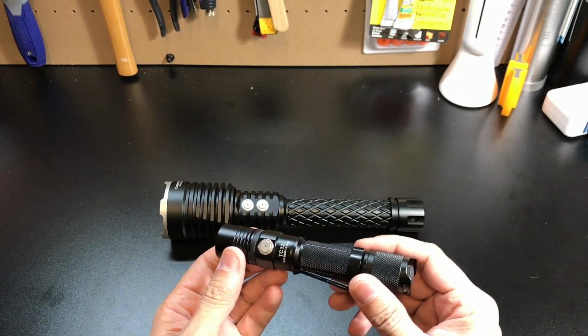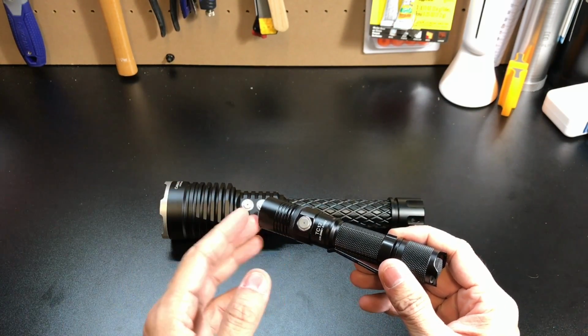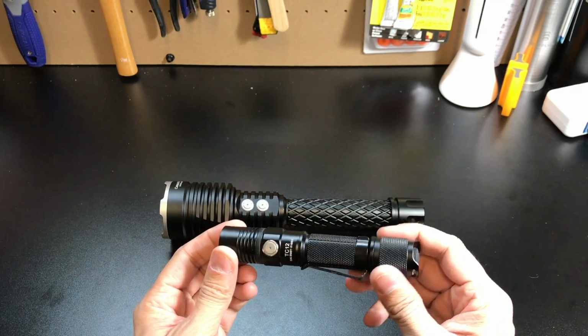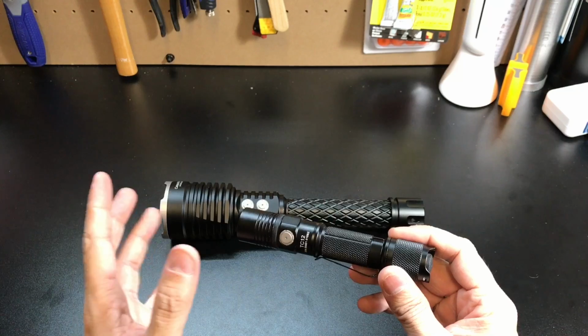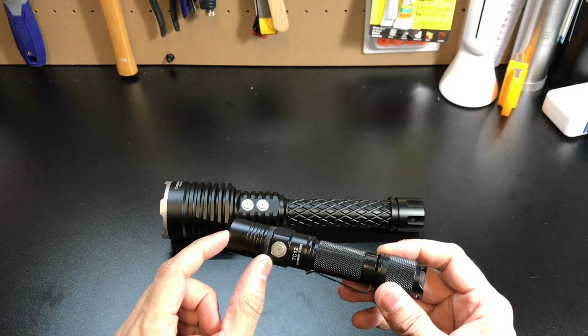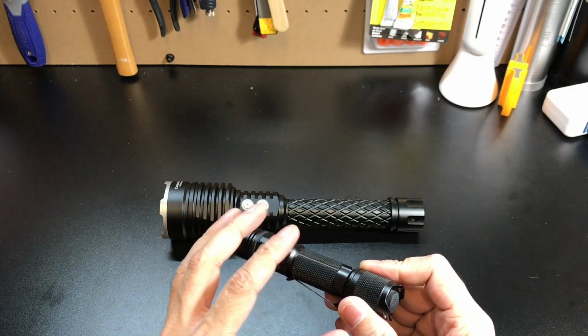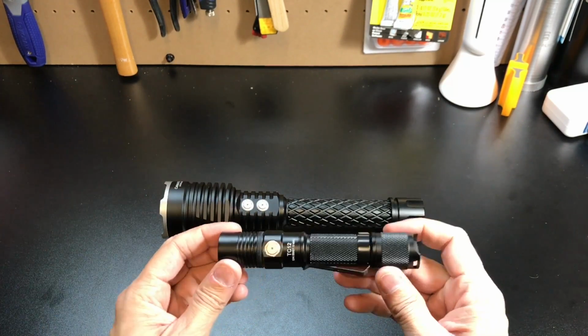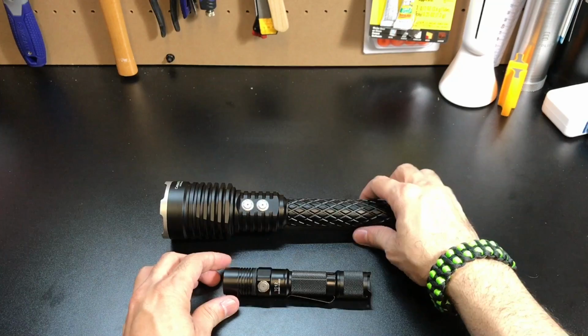It does a really good job at lighting anything right in front of you. I would say up to 50, maybe even 75 yards. It does a really good job. But beyond that, you start to kind of lose the light because, again, it's a shorter emitter, a shorter reflector, so it's designed to be a wider spill, so you can see things right in front of you. And that is exactly where the Catapult shines.